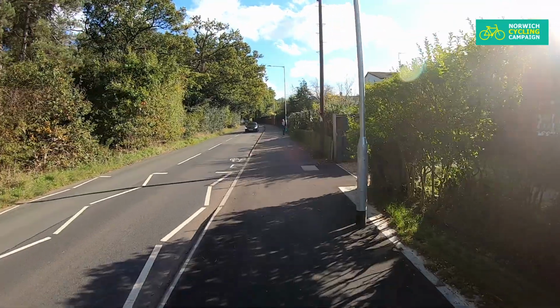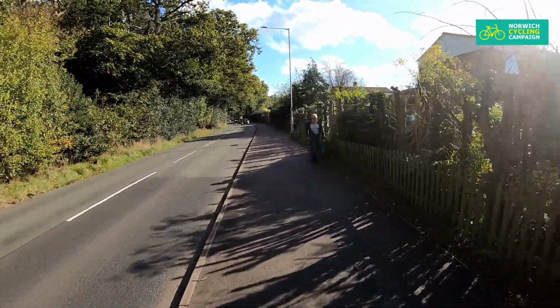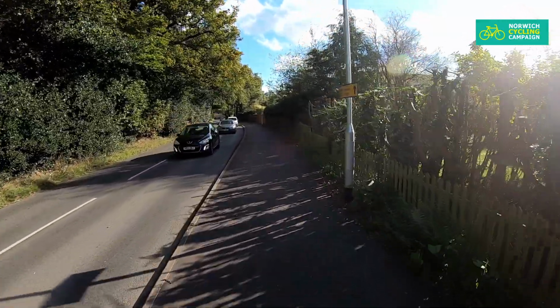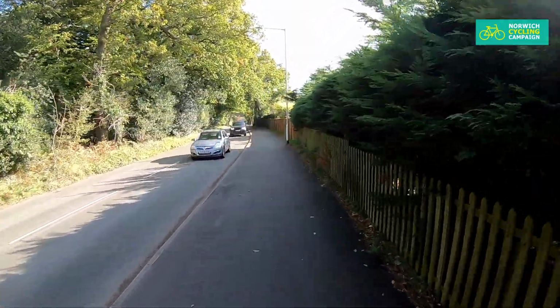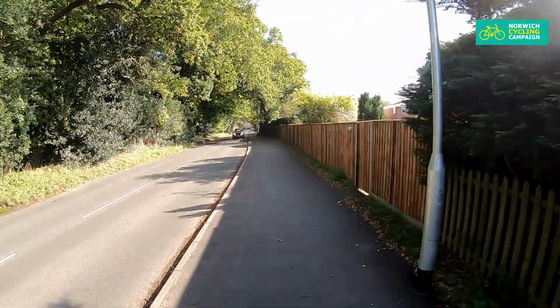I will say that this section of the path, apart from the cyclist dismount section that we've just been through, isn't too bad. It's a shared use path, so yeah, but it's not bad. The surface, as I say, is really nice, and this section is quite well lit. In fact, these are new street lights which came with the cycle track.